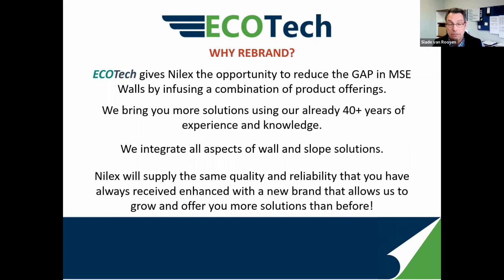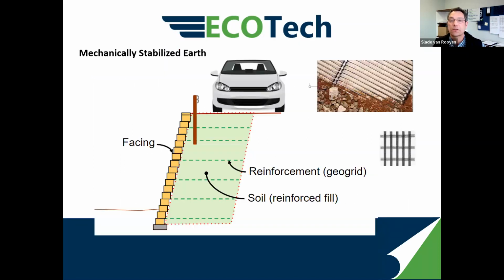As I said, we have more than 40 years in this business, and we range anywhere from the MSc walls that we're talking about today, through road construction, dealing with water issues, and essentially, we've covered a whole lot of ecologically friendly applications. We will integrate all aspects of wall and slope solutions. What is new in our offering is that we do have additional products that we can put into the mix.